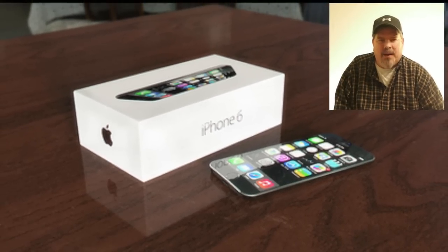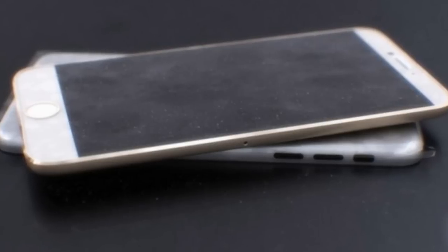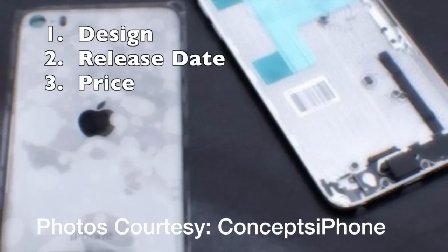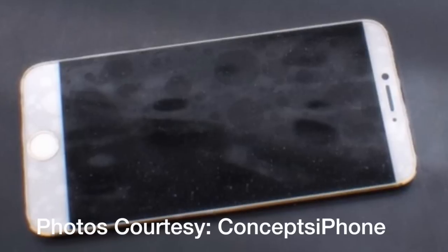Today we're going to be talking about the new iPhone 6 that's coming up for us. And we're going to talk about three different parts, being the design, release date, and price. So the first thing we're going to discuss is the design.